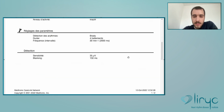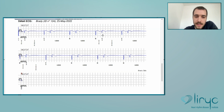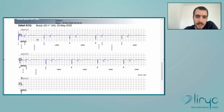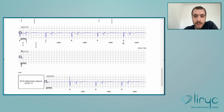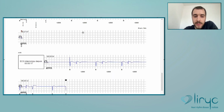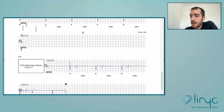So let's have a look at the tracing. Here you have V-sense on the QRS, and then B, and then another marker B, and then V-sense. So once again, this is pretty easy. You have the patient's native QRS, and then a premature event here that is a PVC, that is undersensed. So when you have 4 consecutive cycles labeled as B with PVC undersensing, the device will detect a bradycardia.